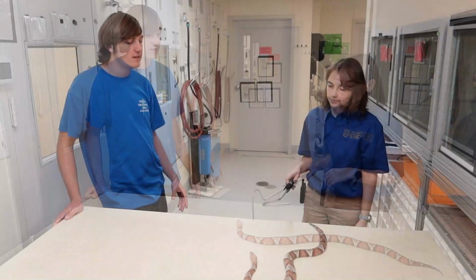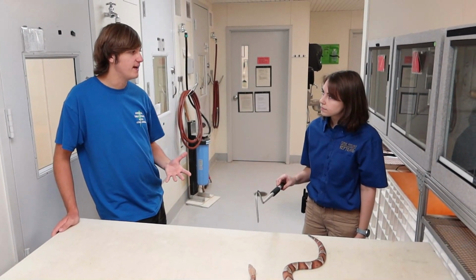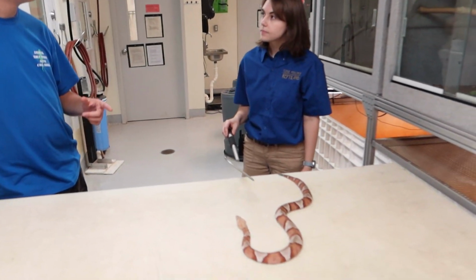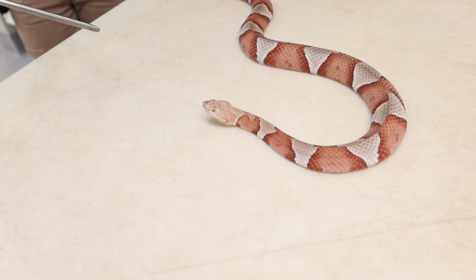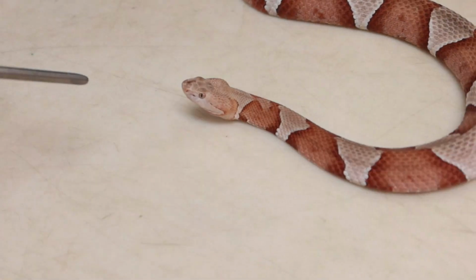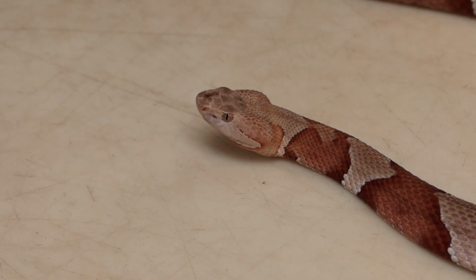Now you mentioned that these snakes are vipers, and I know there's a classification of pit vipers, and that these guys are one of those. So I imagine they have pits based on the name. Do you mind pointing those out? I can try. Since his head's a little small, but you can kind of see the little nostrils right at the end, and behind it there's almost like a hole in his face.